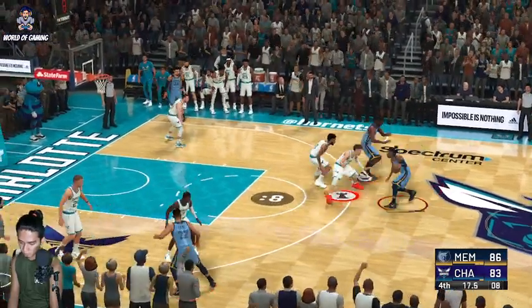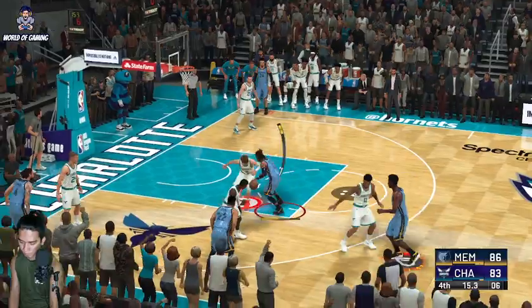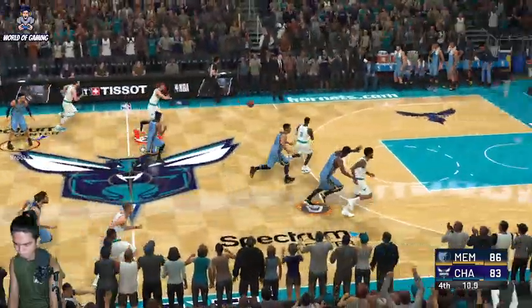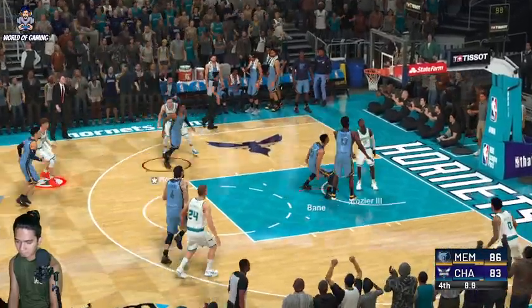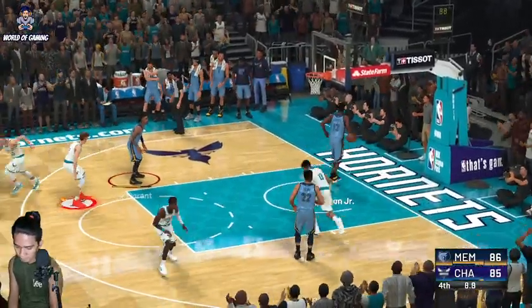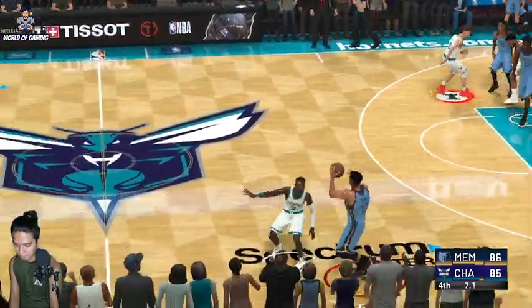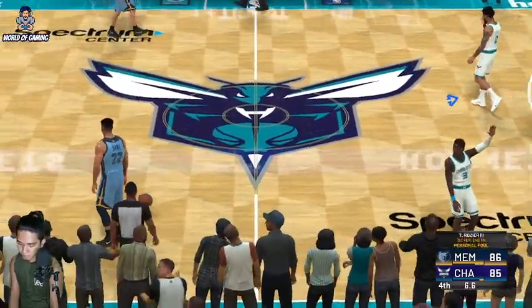Ball against Morant. Out to Brooks. And stolen by Hayward. And it's all about the three right here. No doubt. I mean, the next shot has to be a three. Absolutely fearless and scary Terry. Nothing holding this guy back in the big moments.